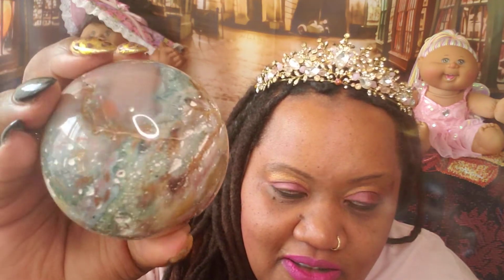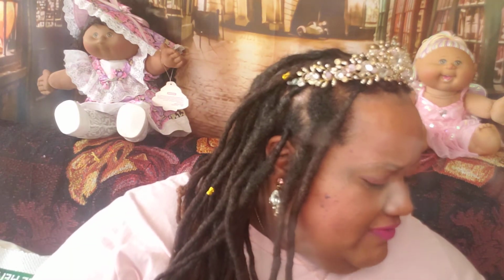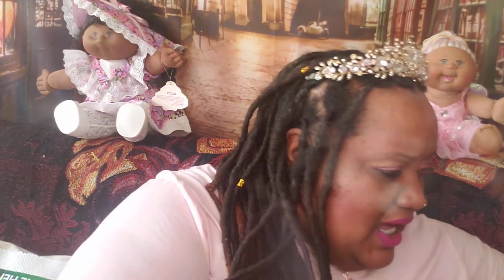And isn't that beautiful? Look at those markings on it. Let me put it up to the camera. It looks like a planet to me. And I was like, ooh, it's pretty. So a couple of these I definitely do have to research a bit. I have other pieces of Ocean Jasper, but I've never sat and worked with it before. So this package, I have a lot of things in here I get to take my time and explore.